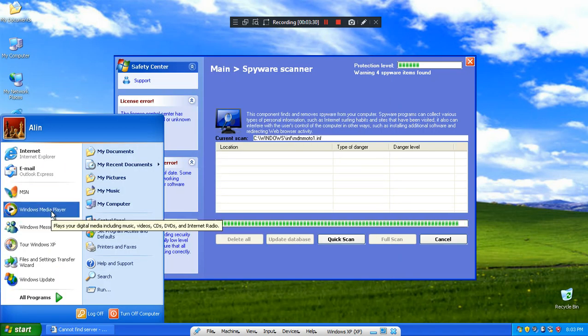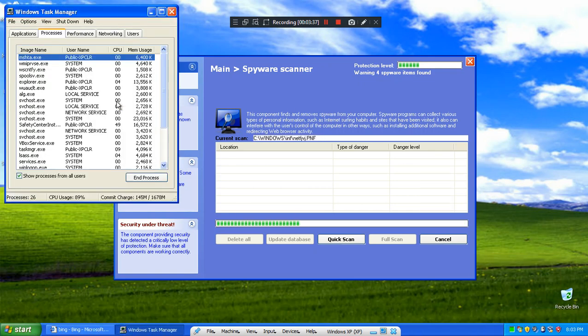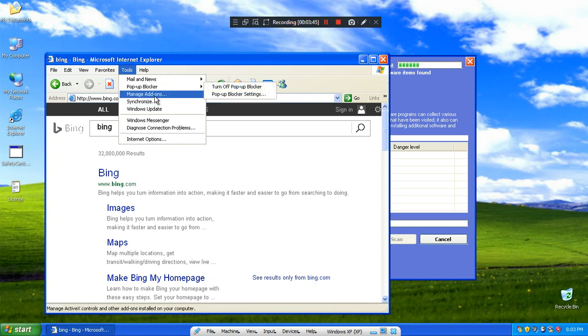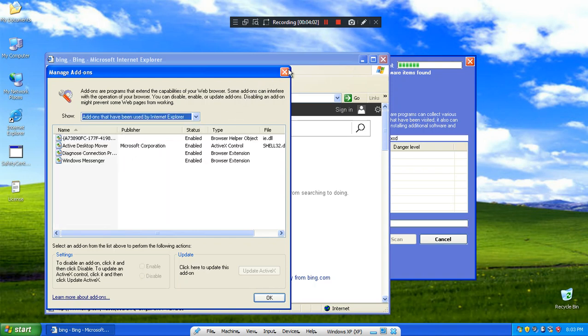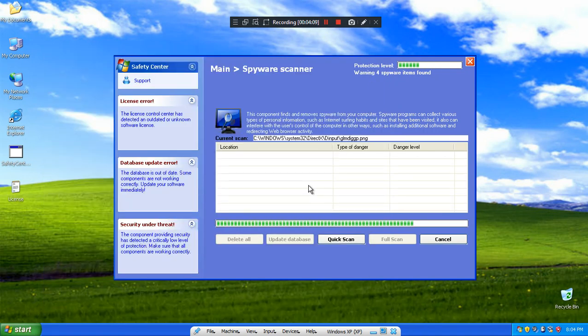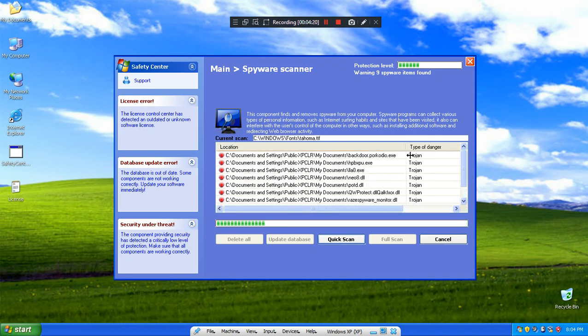I think he's also blocking some programs or sites. Maybe he's doing this. How about manage add-ons? Even Explorer. I don't have it still. What he still detected in a full scan. I prefer a quick scan, and we have a few Trojan exploit extreme. Let's expand to see what it is.